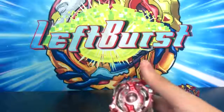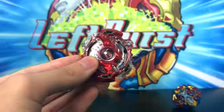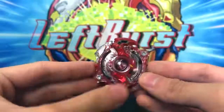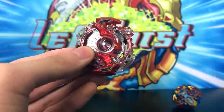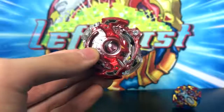Moving on to the other number 10 slot, we have Storm Spriggan, and oh my gosh, guys, I was not expecting this Beyblade to make the list, but I'm so happy it made the list. This is my favorite dual layer. Spoilers for the rest of the list, by the way, it's actually the only dual layer to make the list, which actually makes me really sad.